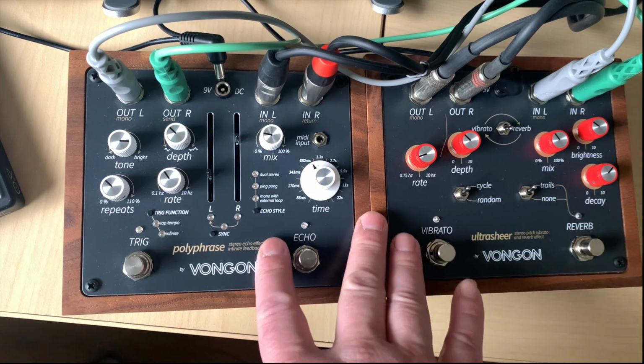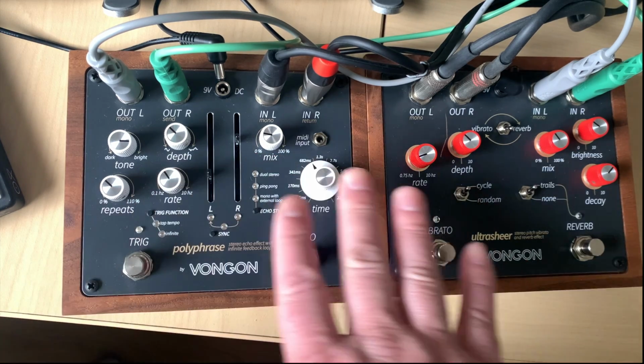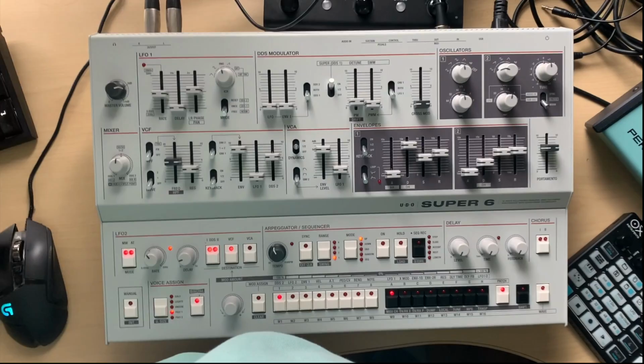But these two together, I love the look of them. They're super simple. Again, there's not a whole lot of stuff that's there, but there's enough for me. So I'm going to hold the camera here.